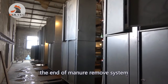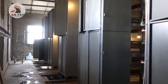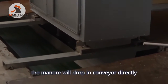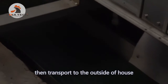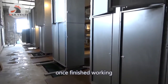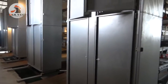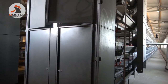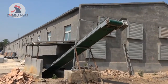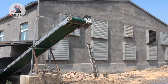The end of the manure removal system is designed as a closed one. When it's working, the door is closed. The manure will drop directly onto the conveyor, then be transported to the outside of the house. It can keep the house clean. Once finished working, the door will open for good ventilation. The manure from the vertical conveyor is transported to the down cart.